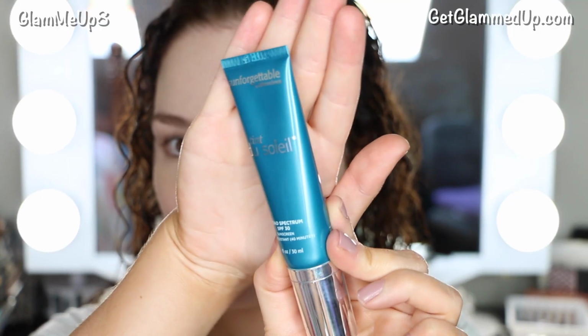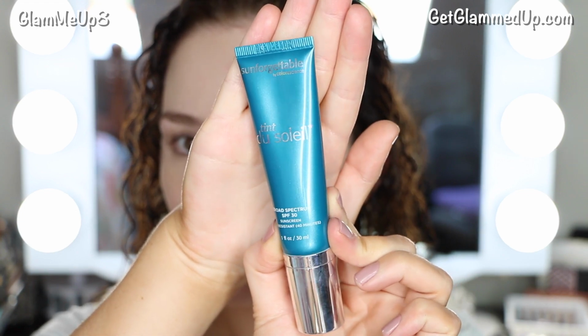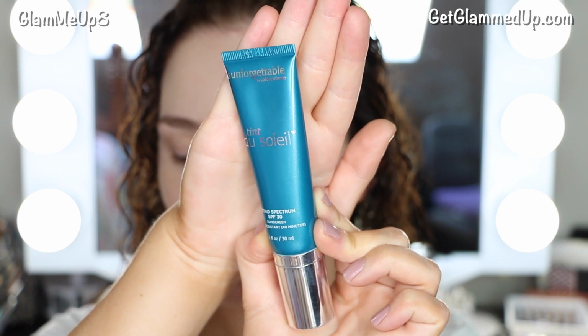So I wanted to show you an option if you don't need a lot of coverage. This is the Colorescience Tint Du Soleil, and it's basically like a tinted moisturizer. This also has SPF in it. This is great, especially for more mature skin if you don't really need a lot of coverage or if you don't have acne or anything. It's just a great overall, just light coverage foundation.